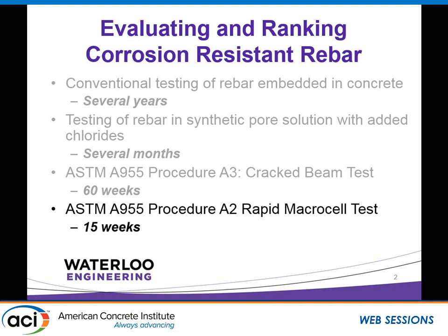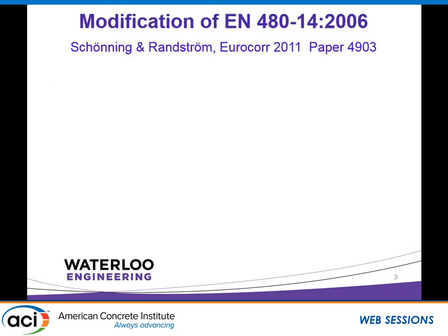So the canny Europeans have come up with another suggestion. There's a test that's being used in the European Union to evaluate the effect of admixtures on the corrosion of black rebar in concrete. And Schoening and Ramstrom in 2011 proposed that this be modified slightly to be able to do a very rapid screening test of steels. The reason being that more and more companies are producing different grades of stainless steel, and of course the departments of transportation are asking, which steel should we use? What's the most cost effective? If we use the lower grade, is it going to last for the length of time? And so on and so forth.